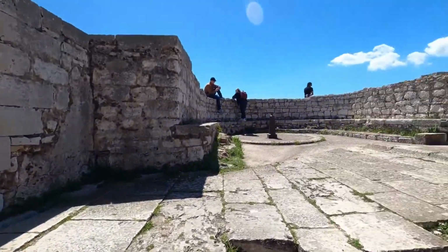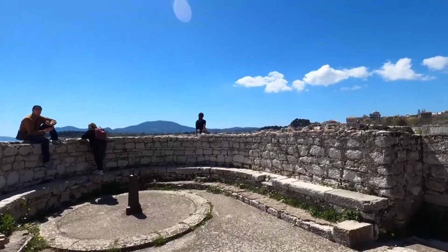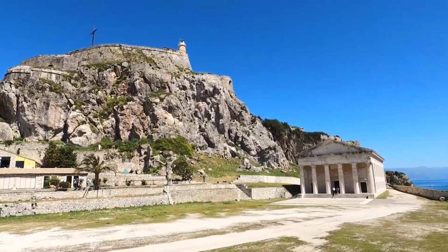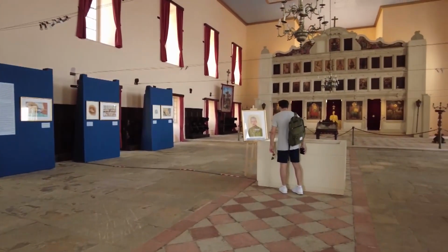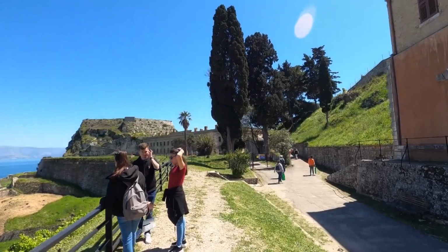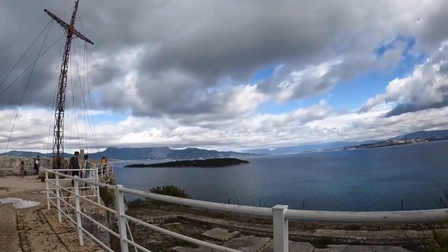As you wander through its labyrinthine passages and ancient walls, a sense of time traveling will envelop you. Designated as a UNESCO World Heritage Site, it brims with cultural landmarks and hidden gems to explore. Discover British colonial landmarks and a mesmerizing museum featuring Byzantine artifacts. But there's more to enjoy here. The panoramic views of Corfu town and the Ionian Sea from the fortress are simply unbelievable.